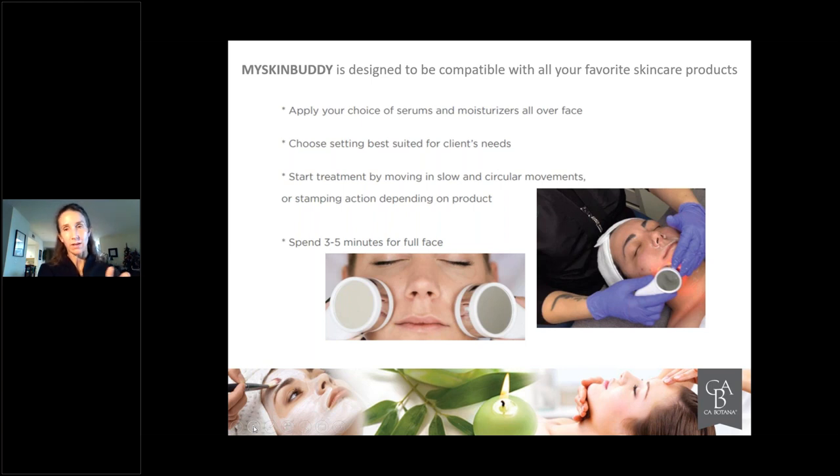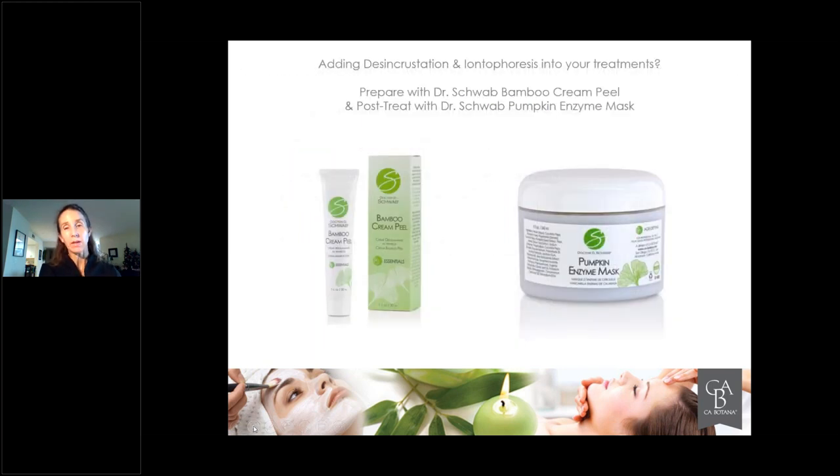So no more than about 2 or 3 minutes, a maximum of 5, when you're doing your cleansing and exfoliation. Now, if you're going to be doing the cleansing and the exfoliation aspect of the My Skin Buddy, the question is, do I still have desincrustation and iontophoresis? Absolutely, because think of it as a complement and a compound.